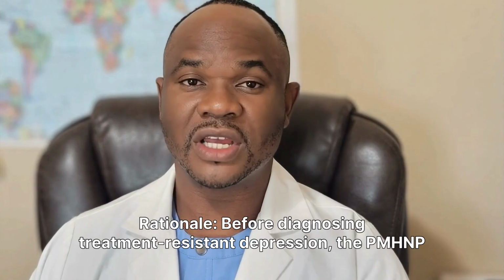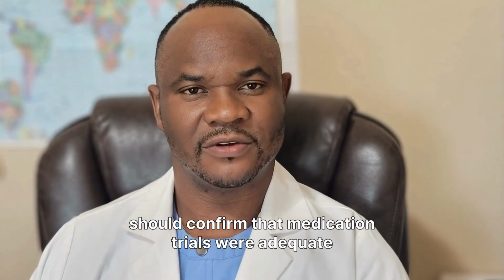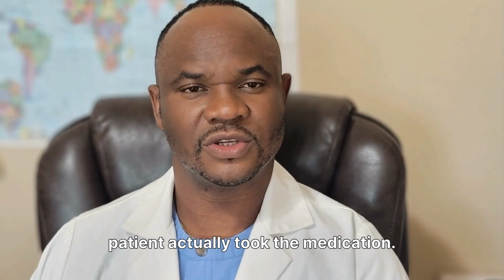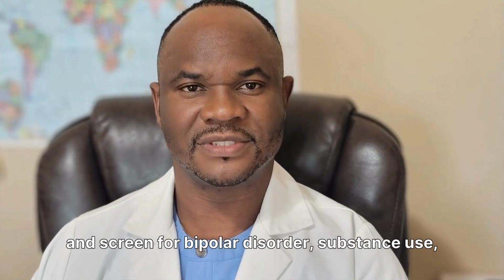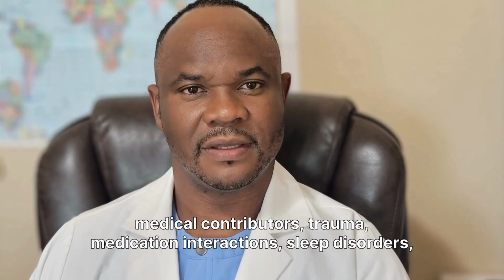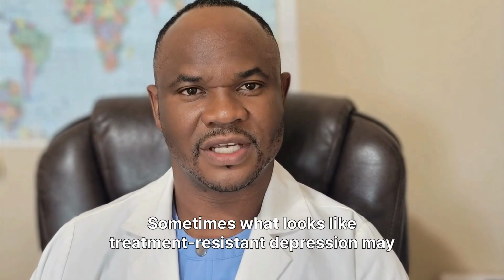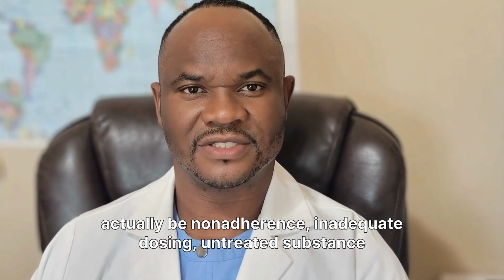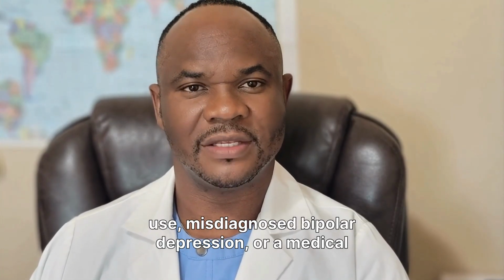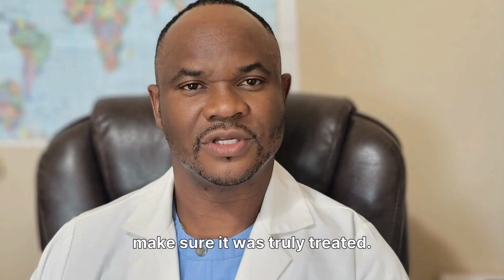Rationale. Before diagnosing treatment-resistant depression, the PMHNP should confirm that medication trials were adequate in dose and duration and that the patient actually took the medication. The clinician should also reassess the diagnosis and screen for bipolar disorder, substance use, medical contributors, trauma, medication interactions, sleep disorders, and psychosocial stressors. Sometimes what looks like treatment-resistant depression may actually be non-adherence, inadequate dosing, untreated substance use, misdiagnosed bipolar depression, or a medical condition. Option B and option C are not clinically relevant. Option D is unsafe. Exam Pearl. Before calling it treatment resistance, make sure it was truly treated.